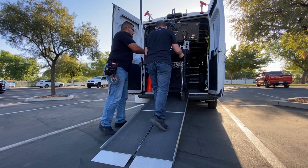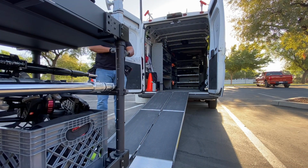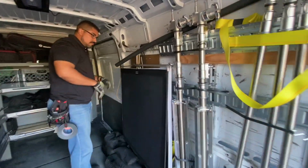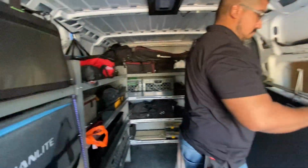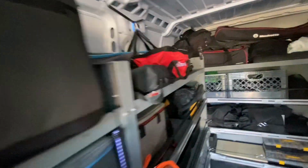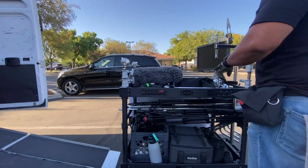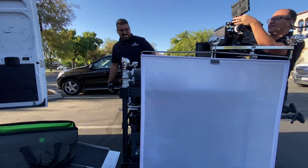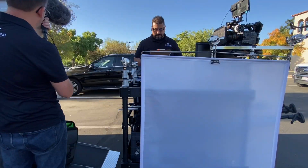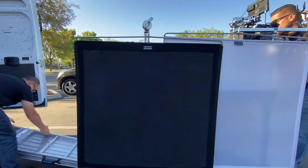So here we are loading the cart off the van and getting ready to roll in for another day of production. Mike's grabbing off our flags here. We got to get camera, we got to get sound kit, and here we are just loading everything up on the van. We are definitely figuring out how to put more and more things on this cart. It's turning into a walled contraption, carrying all the silks and flags and whatnot, but we need those things.